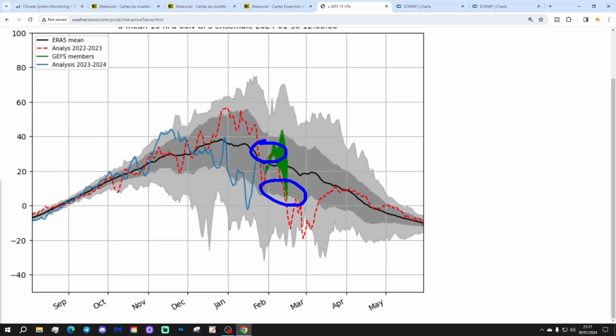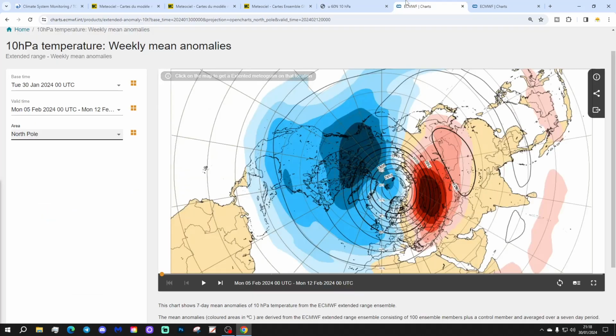So it could be a few of those ensemble members picking up on that warming of the stratosphere that we're seeing there by the middle part of February. Whether that will be enough to reverse the zonal wind again remains to be seen. None of them are doing that up to the middle of February, but of course it's possible that beyond the middle of February we might see a reverse of the zonal wind. This is how the ECM is looking, the ECM 46 dayer.